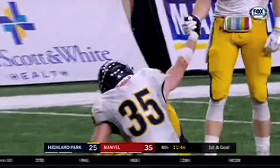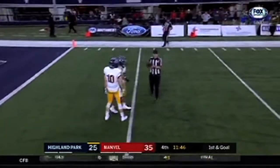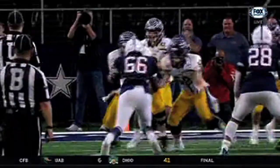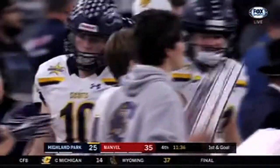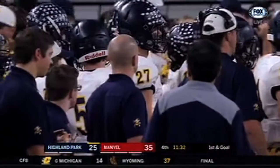Finally tracked down by Sakori Tolles. But not until Paxton Alexander made a huge catch, great run, and how about the pass by John Stephen Jones? Rolls out to his left, stops right there behind the left tackle, drops it in over the top of the defenders. Alexander does the rest. 79 yards on that pass, and from third and 15 from the Highland Park 14, it's first and goal at the Manvel 6.